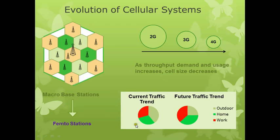This graph shows the current traffic trend in comparison to the future traffic trend expected in the communications area. You can find that outdoor communications is predominant in current traffic, whereas in the future both home and work will take the major chunk of communications, and femtocells increase coverage in smaller establishments like work and home. So this kind of femtocell era is quite important and is going to be a much more predominant factor in the future.